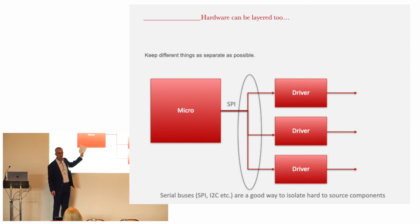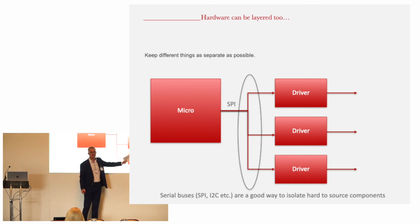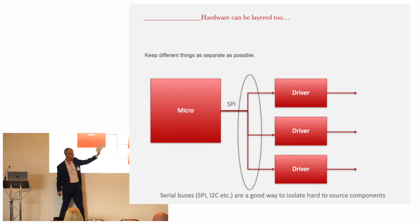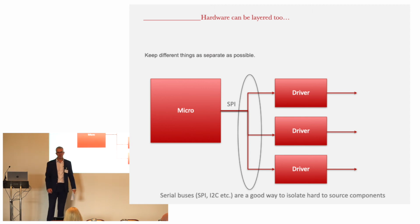So we've got a microcontroller, we've got some type of serial interface. Hopefully you can change your H-bridge driver, your P-link, or other types of items without too much trouble. You'll have to change your driver code, but not your SPI code in your micro, but you should be able to change your chips on the board. And if you've given yourself space on the board to enable that to happen, it gives you the opportunity to be a bit more flexible when you start getting issues.